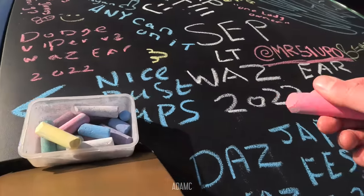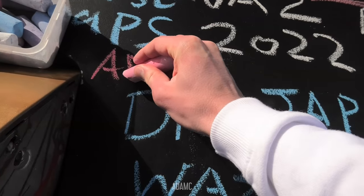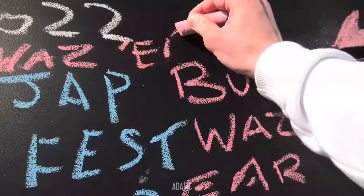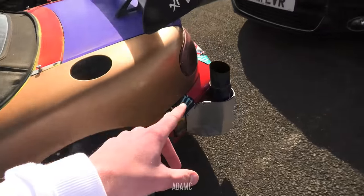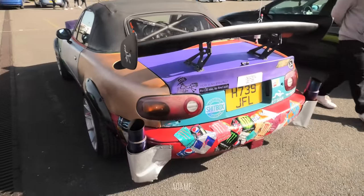So, if I do, Adam C was here. Great success. And there's also these exhausts.